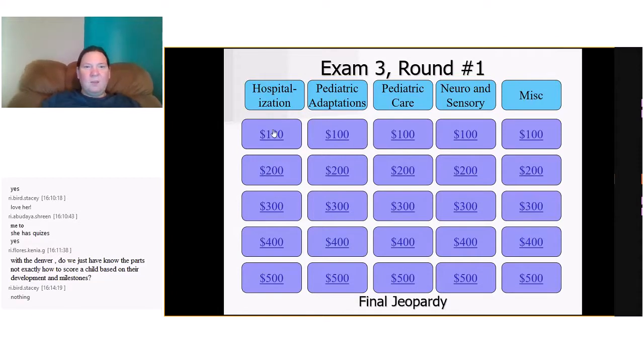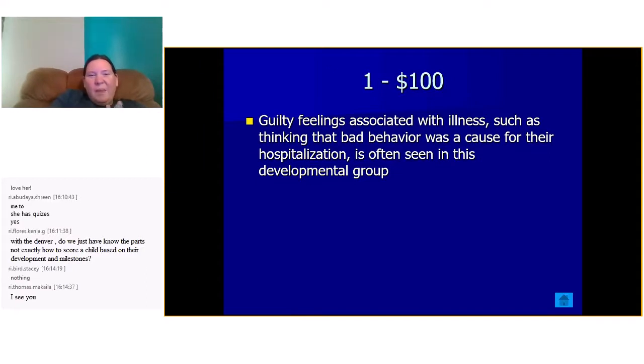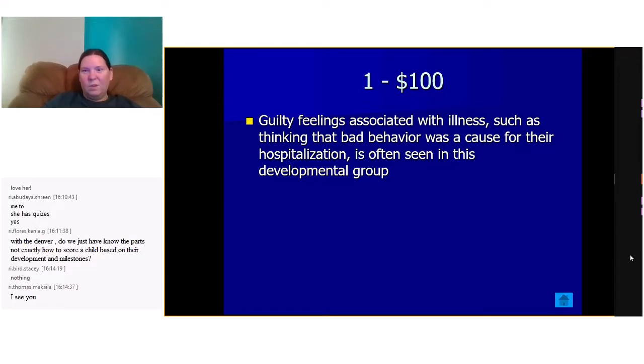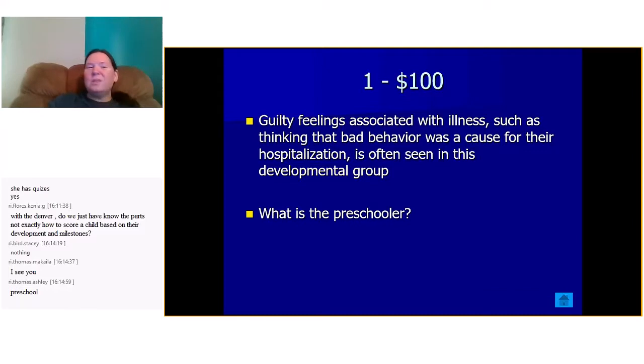So, let's do the first one. Guilty feelings associated with illness, such as thinking that bad behavior was a cause for their hospitalization, is often seen in which developmental group? Preschool. Y'all think preschool? I think you're correct. Remember preschoolers, and you'll see this a little bit in toddlers as well, especially towards the end of toddlerhood, like around 3, where they start having the magical thinking, animism, and really using their imagination. That's where part of this comes in. So instead of recognizing that they are sick because of illness, they think they're sick because of something bad they did, like yelling at their mom. So especially in preschoolers, you'll see this.